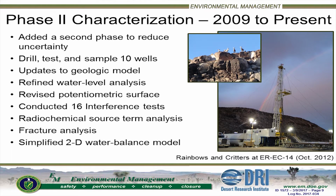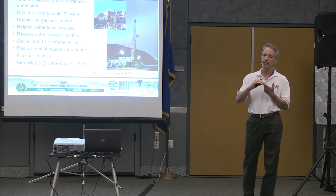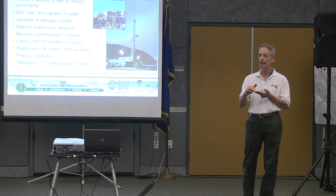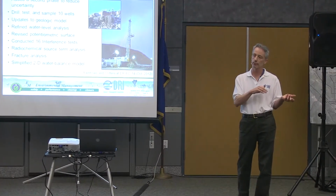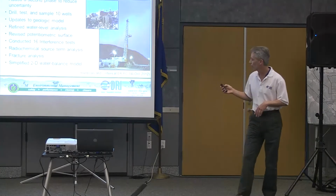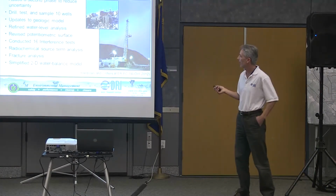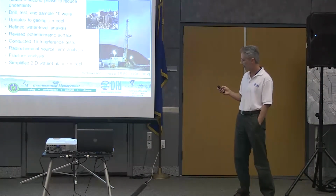We conducted additional fracture analysis, and we built a simplified 2D analysis, or water balance model, that balanced the amount of infiltration and upgradient flow coming onto Paiute Mesa with the discharge that was observed in Oasis Valley. This is a picture of one of the wells that we drilled, EREC14, back in 2012, and some of the local wildlife up on the ridge above while we were drilling.